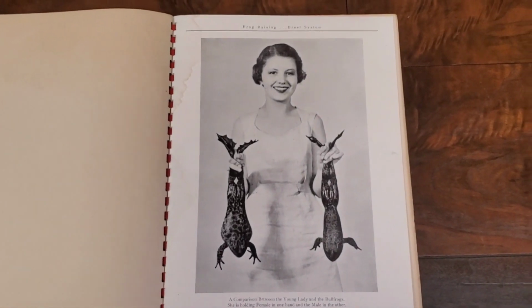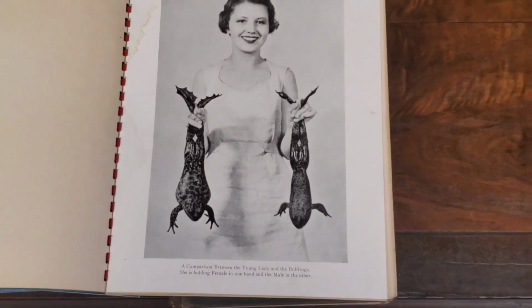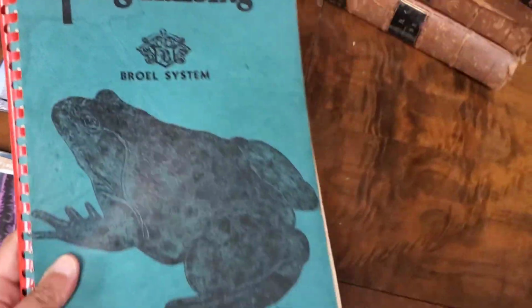So, founder, the future Miss Monteleone right there. She can handle a frog. She can definitely handle your boy. So, all right, I'm going to stop with the frog book, but I'm just amused by it. I think it's just great.